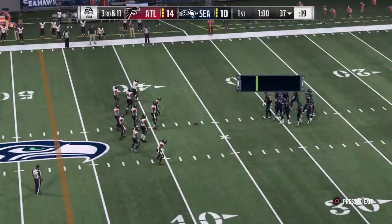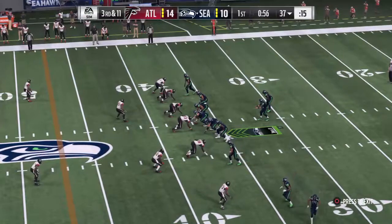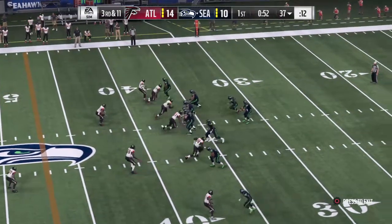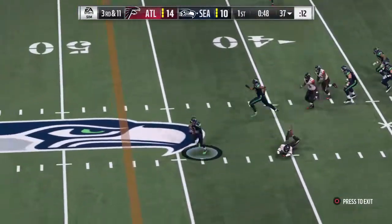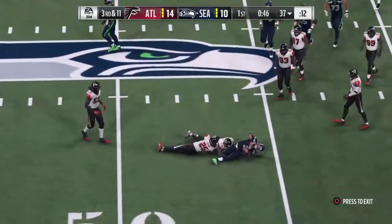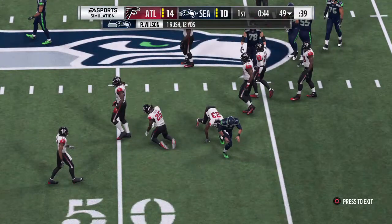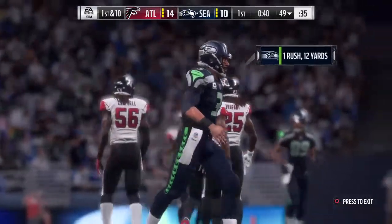Wilson of the Seahawks looking for something big following the sack. It's 3rd and long here. Wilson operating from the gun. They find some open field here, and he will have the first down as he's blocked down up near midfield. 12 yards there as they move the chains.